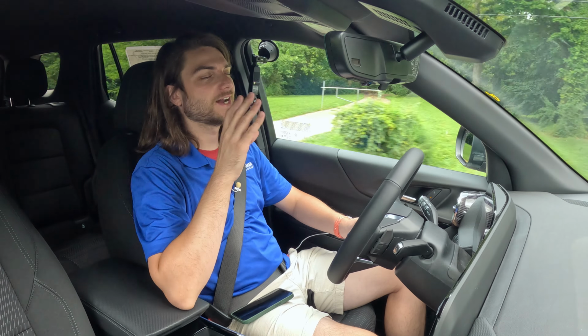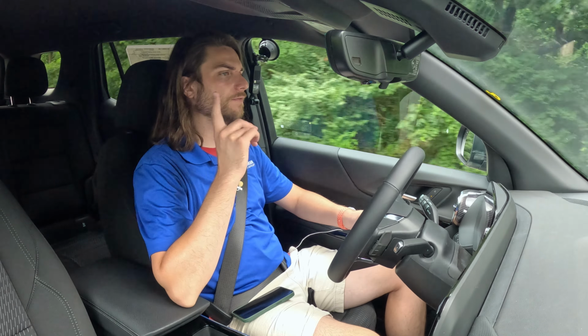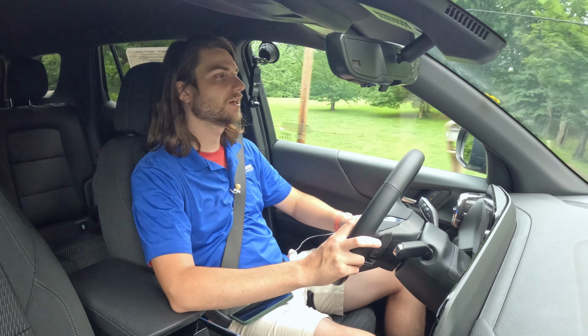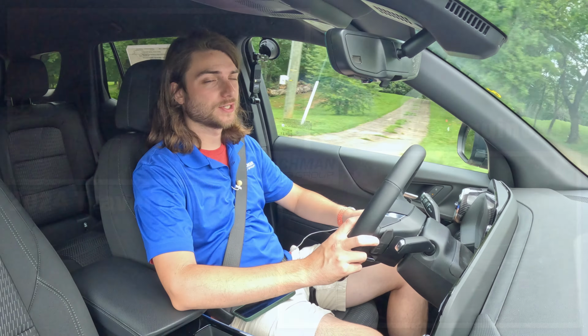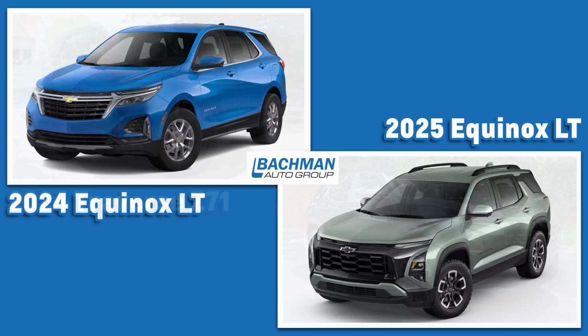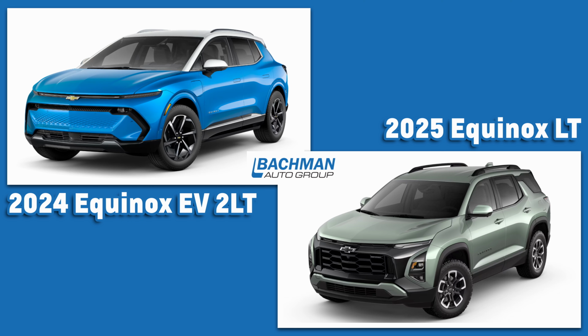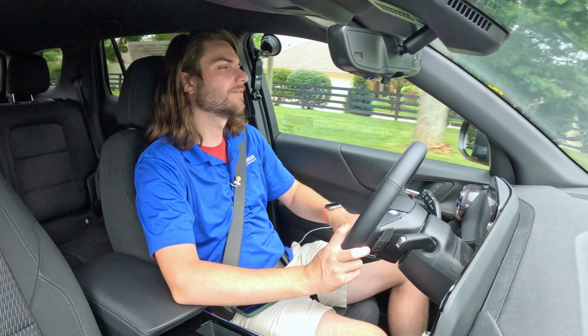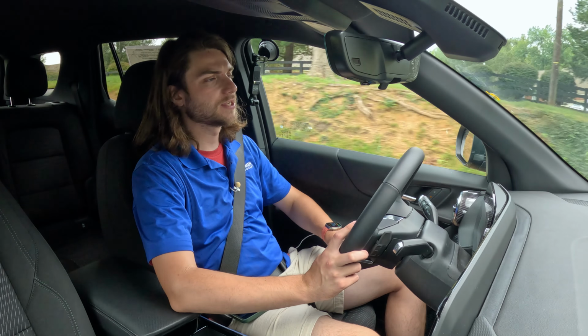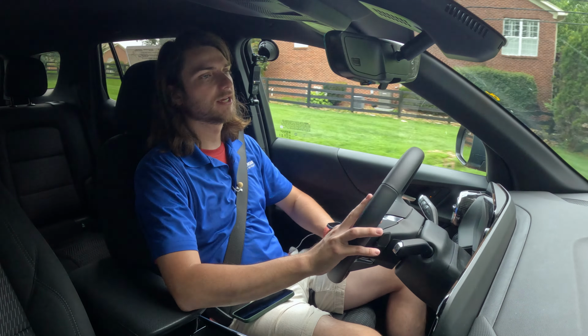Well, let's talk about some things that I don't care for as much. The first thing is, while I like the redesign in certain places, overall I think it looks too much like a Traverse, and it's just not my favorite design. I don't think it's better than last year's design. I much prefer the design of the Equinox EV versus the gas-powered Equinox, and not just because it's an EV, but because of the overall styling. I wish they had gone a little bit more down that route, but I understand why they didn't. They want to keep them separate. But this just feels very much like a cheaper Traverse.